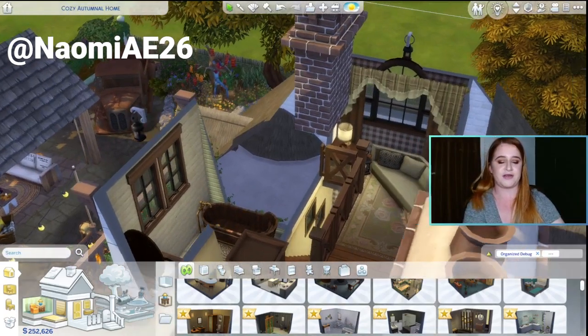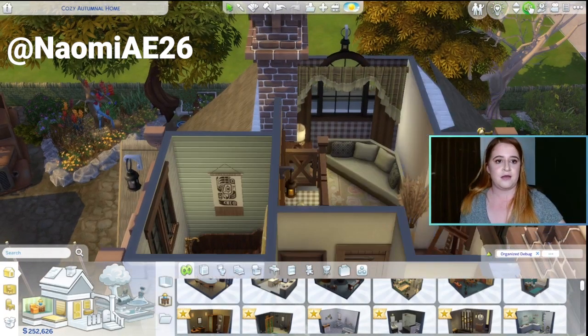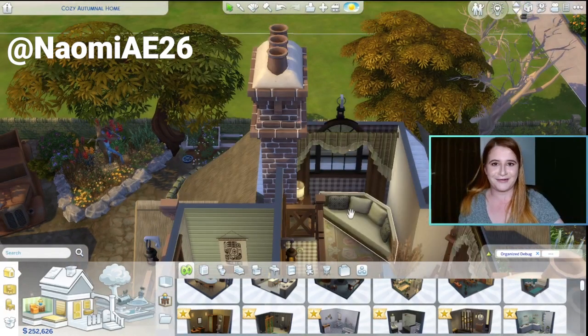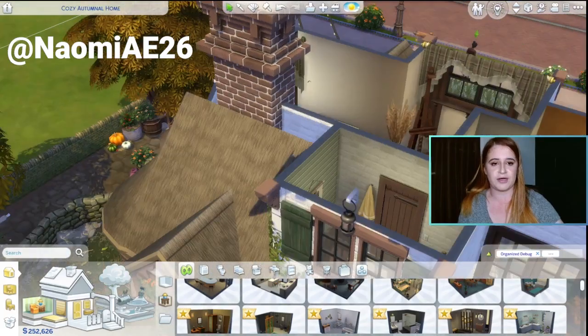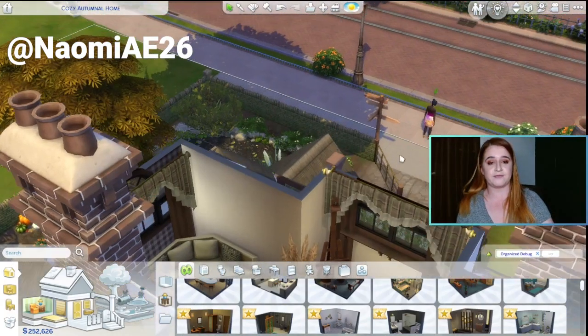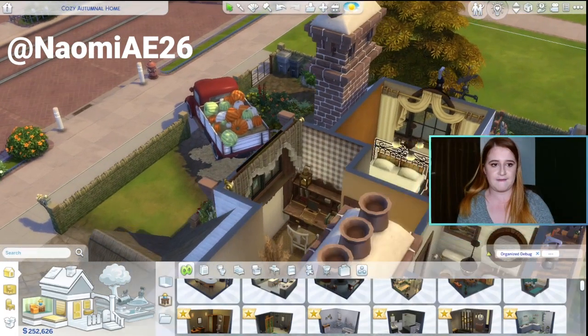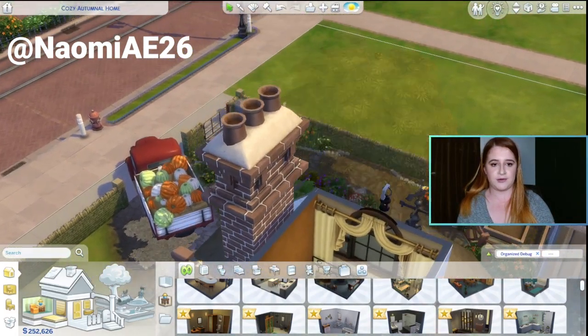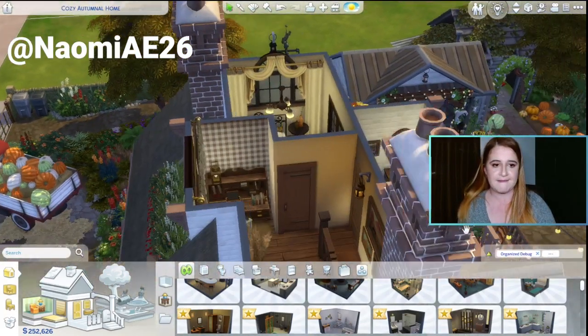You come upstairs and you come in this entryway, and I love that you made this little nook over here. That was a really creative use of one of the corner couches that I probably wouldn't have thought of. And you have a little office area up here, and then you have your bedroom, which is fairly standard, but it's small. It was a small build, so I get it.